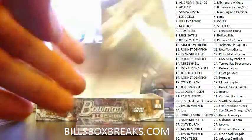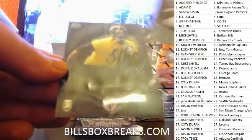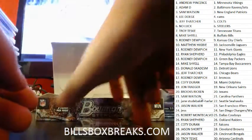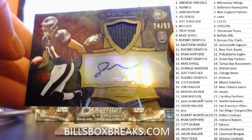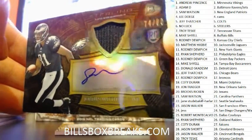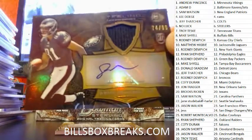Haven't seen this guy much. Trey Mason. Terrence West. Ryan Shazier. Next hit. A mighty nice hit out of 99. A gold jersey refractor auto of Jordan Matthews for the Eagles. Nice hit.